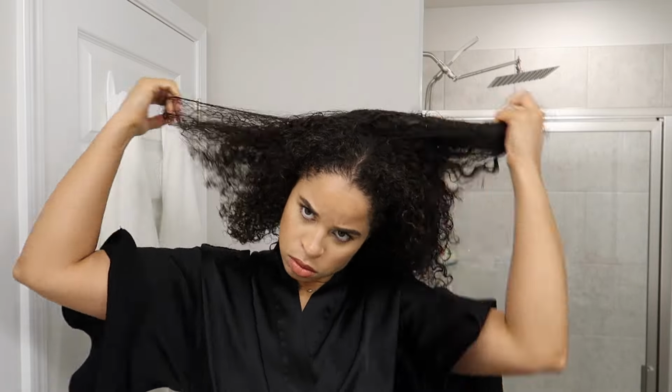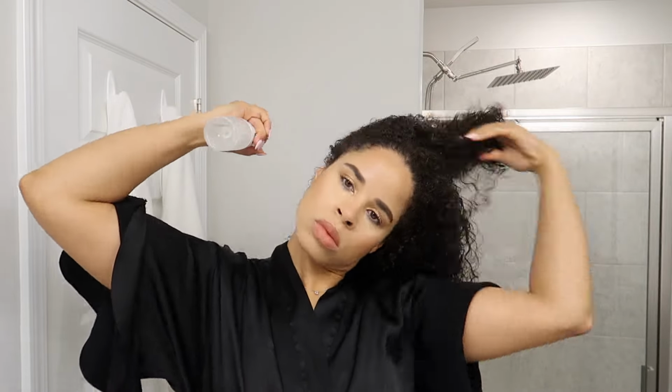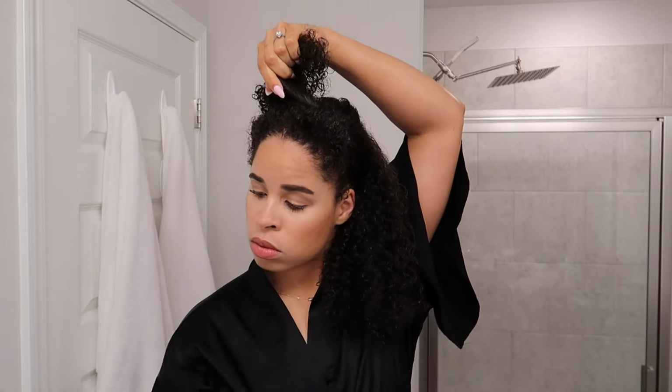I put leave-in conditioner on my scalp, y'all. I put leave-in conditioner everywhere. I want to make sure that it is completely wet and I'm not missing anything. So I even go back in with a spray bottle just to make sure, because like I said, my hair really absorbs product well when it's wet. So I put a little bit more water in there. Then I'm gonna go ahead and divide it up into 4 sections so I can get to work.